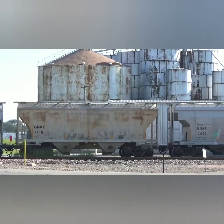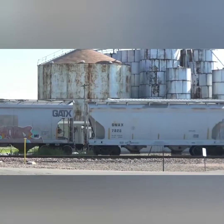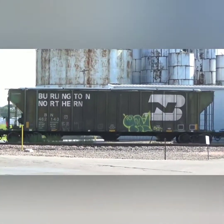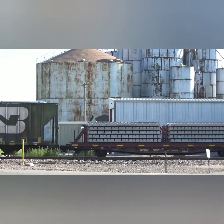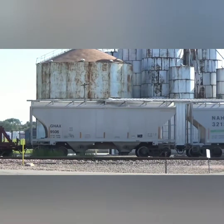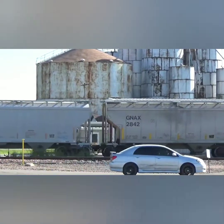Alright, here comes a Burlington Northern. Another fallen flag car in the mix. Still in original BN paint. There we go. BN paint. And we've got the new concrete ties, they're getting rid of the wood here in Nebraska. Union Pacific especially has converted most of the lines over to concrete ties. Getting away from wood.